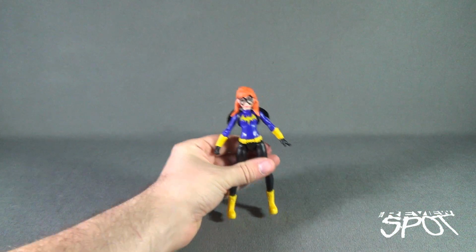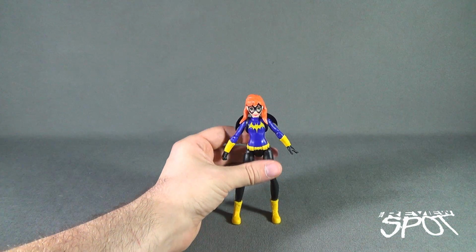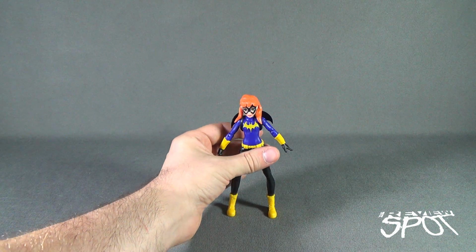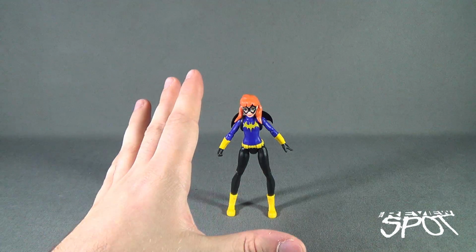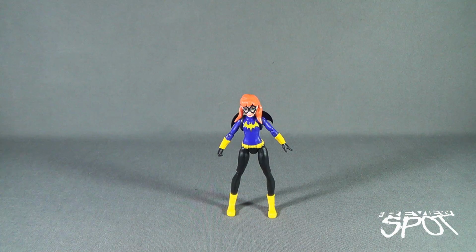And does she stand? That's the question of the day. She doesn't stand well. Maybe it's just, there we go. Yes. Perfect. All right, she does stand. Not bad looking figure, though.